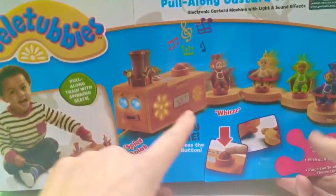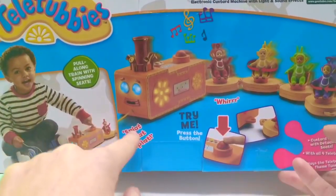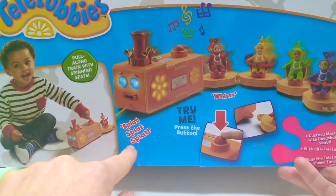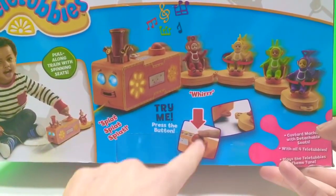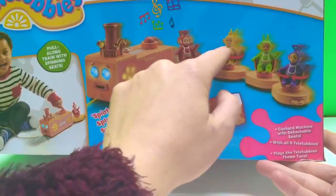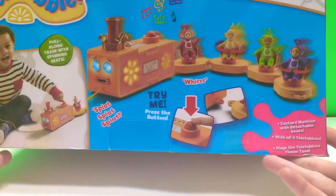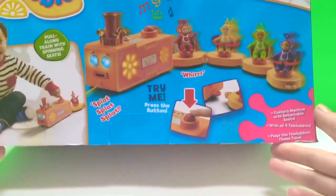And so here's the tubby custard machine. It's got some eyes and a little pull string. It goes splat, splat, splat. And the button goes whirr. And here's the Teletubbies. It looks like their chairs spin behind the custard train. So let's open it up and have a look.